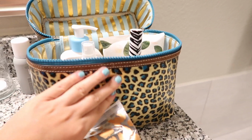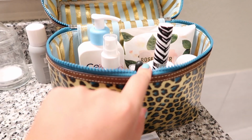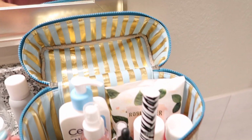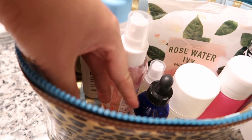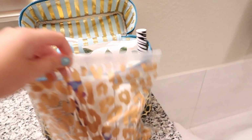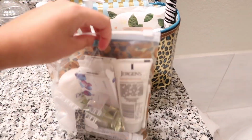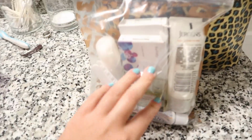So this is my toiletry bag. It's a Consuela toiletry bag and it matches my Consuela luggage that I have. So this is skincare, bathroom stuff. And then I'll put my contact stuff right here in the morning. So I just leave it out on the side of my counter. And then I have extra bathroom stuff in here. So I like these because one side is really cute in cheetah print, and then you can see what you have packed on the other side.